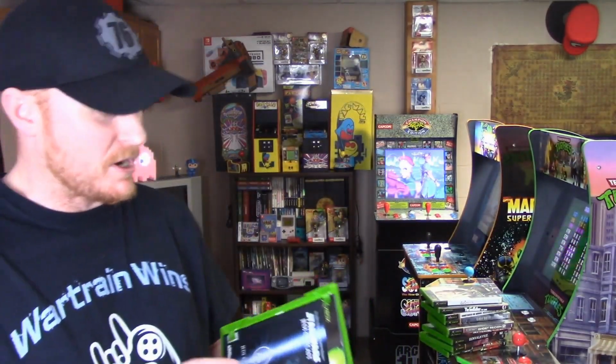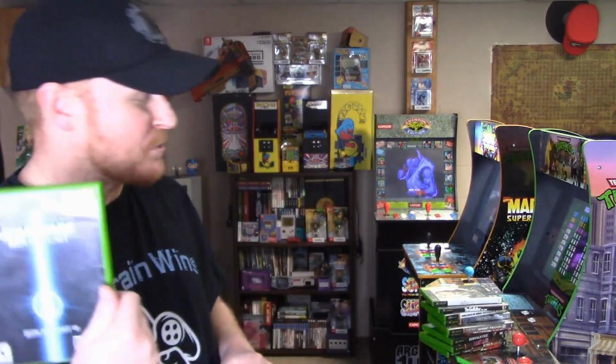There's a little bit of some scratches. I ain't surprised that this was played. I figured it was because it has an EB Games sticker on. Same with this, EB Games.